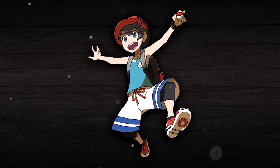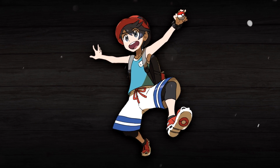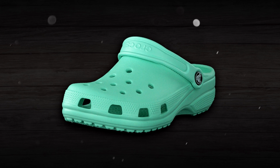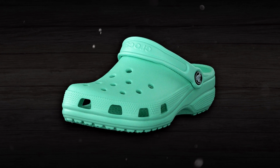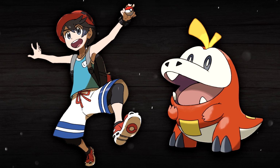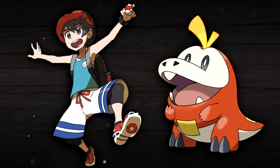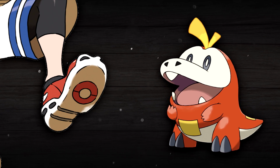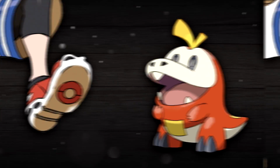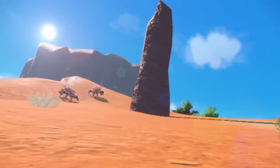Plus, the shoes that Elio is wearing in the first place are probably supposed to be Crocs. So it's a pun as well as a hint at the same time, and as far as I'm concerned, things just don't come together that gloriously on their own. So I'm pretty sure there is a legitimate connection here of some kind. Moving along though, now we are going to look at Titan Pokemon.